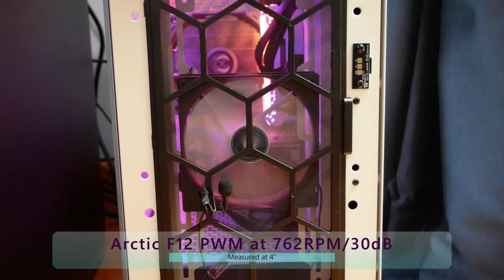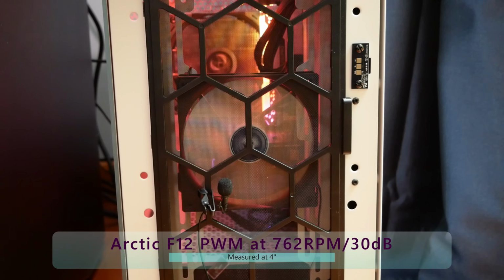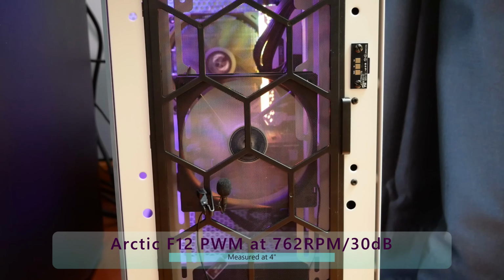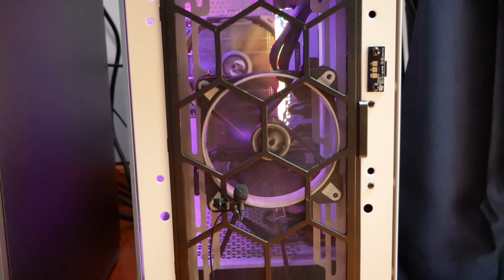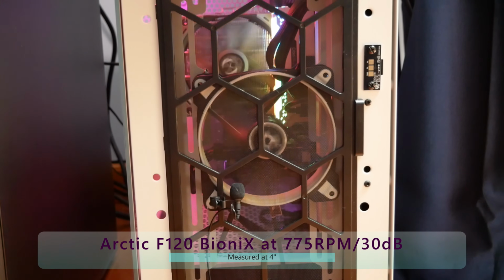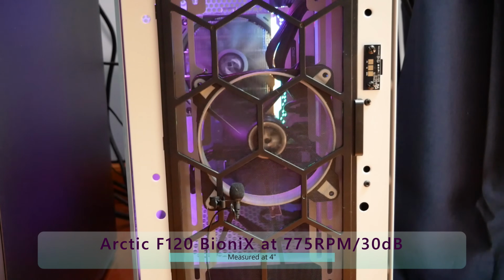Here's the Arctic F12 PWM running at 30 decibel idle. This is the Arctic F120 BioniX at 30 decibel idle. This fan clearly creates more turbulence.